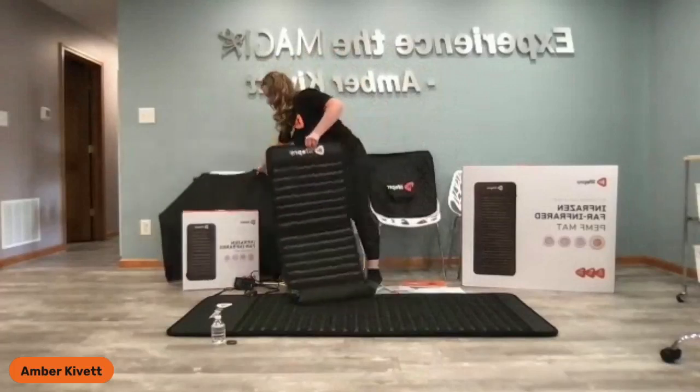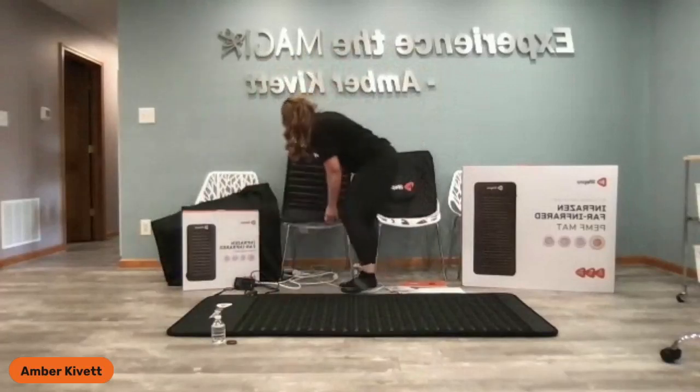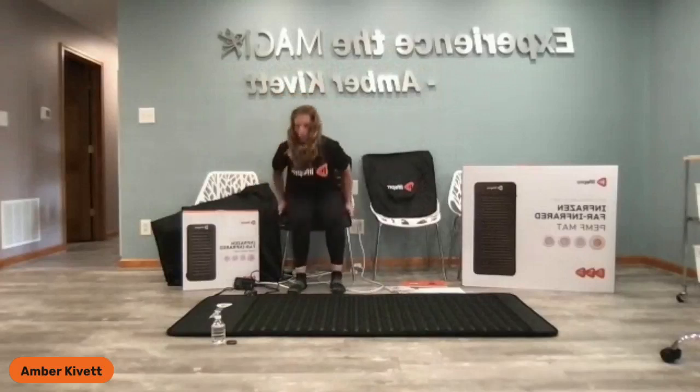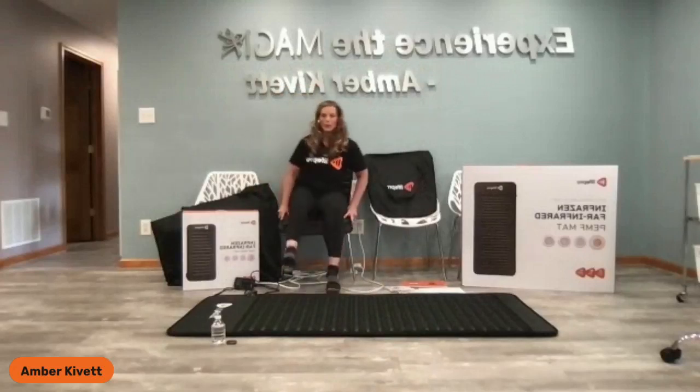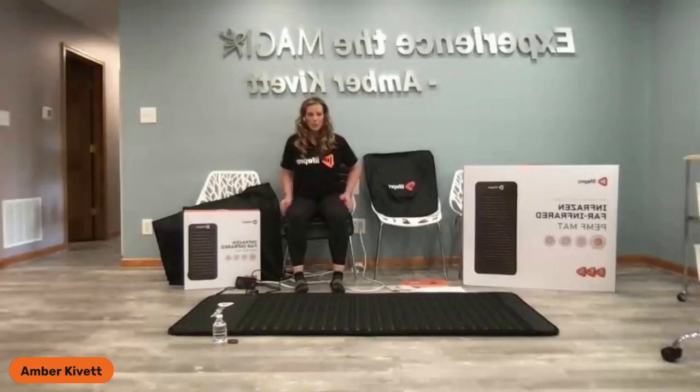Okay, these mats get really hot. So you're going to see I'm wearing pants today with socks. And if you choose to use the far infrared setting on here, you're going to want to make sure that you have socks and pants on, and that you use a towel to cover up the actual crystals, because it can get very hot and we don't want you to get burnt.